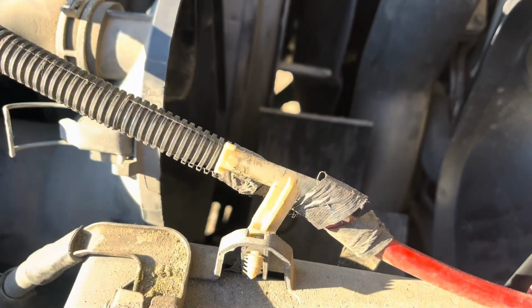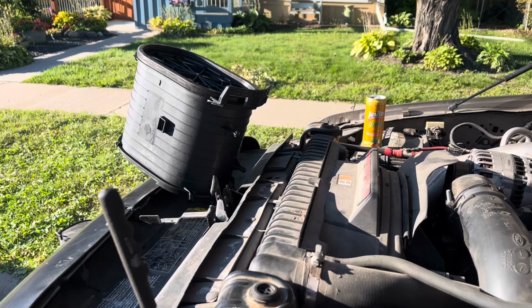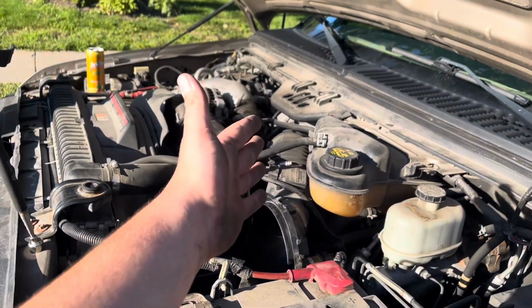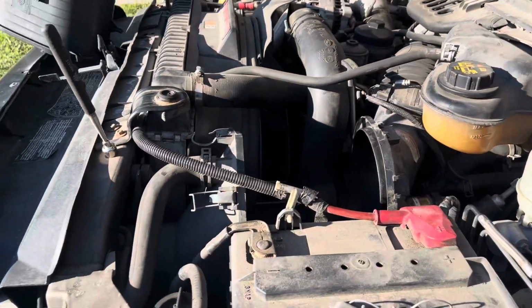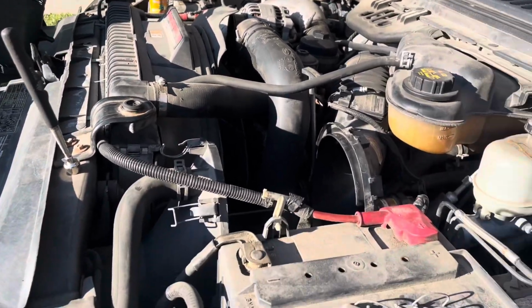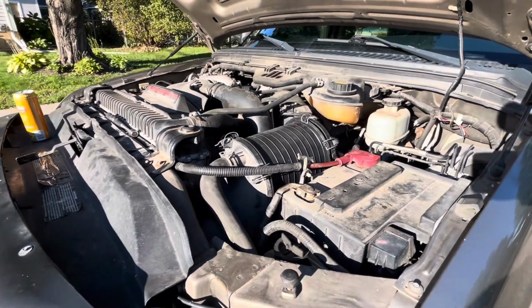But once we took the filter off, there was a bunch of dead bugs in the bottom of this, so it's good we cleaned it out. And so I'm gonna install the new filter, and I can't wait to test it out, see if it breathes better, you know, accelerates better. Because that's the air that's feeding into your turbo, and then the turbo feeds it into your motor. So I'm curious if there's going to be a slight better throttle response, because now we have a brand new filtration system. So we'll see.